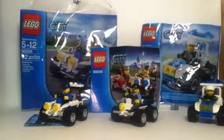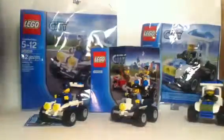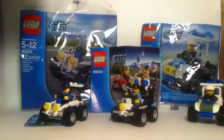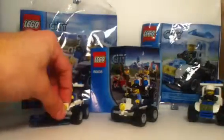So, let's get right on to these sets. We're going to see first the minifigures. Well, actually, we'll look through each of the sets on their own, and then I'll compare them. It'll be easier to look. So we're going to go from left to right.